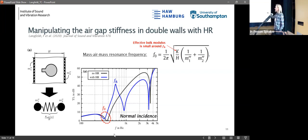The black dashed curve is the double wall without a Helmholtz resonator, and the blue curve shows the behavior of the double wall when we include a Helmholtz resonator. The mass of the walls and the spacing of the walls haven't changed at all, but we can see in the red circled area that the mass-air-mass resonance frequency is slightly lowered. Additionally, at the resonance frequency of the Helmholtz resonator, which is FR, we get a high peak. So we get a very broad improvement of the transmission loss at lower frequencies just by inserting this Helmholtz resonator and exploiting its effective bulk modulus.